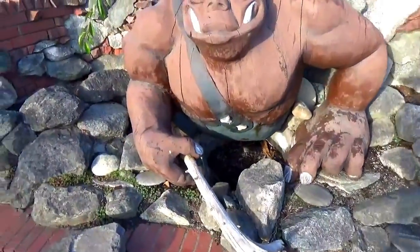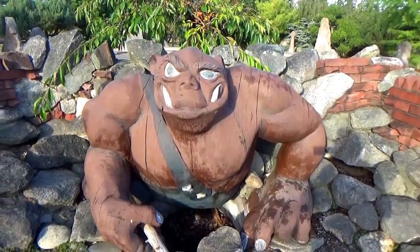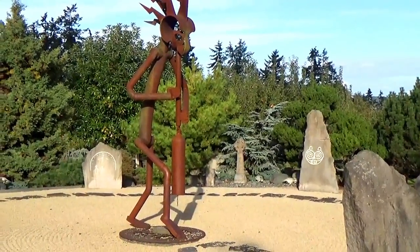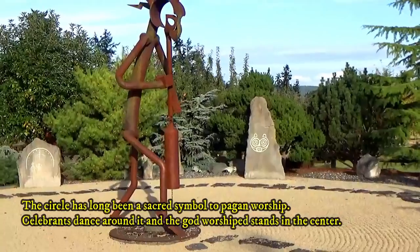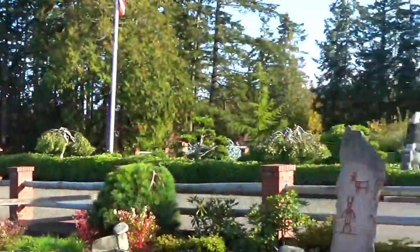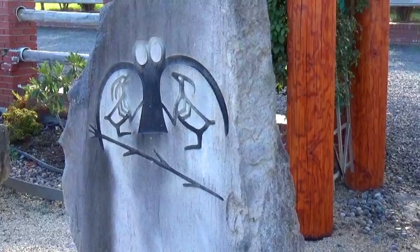Oh, look who we have here. This is probably the guardian troll. I'm not sure what that guy is or what is going on in this circle or what the petroglyphs are on the stones on the walls, like that one over there. Druid-like. Very interesting stuff.